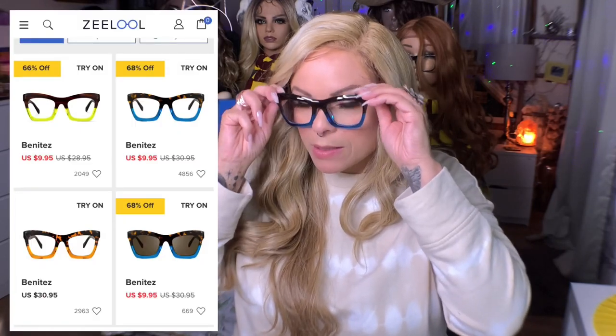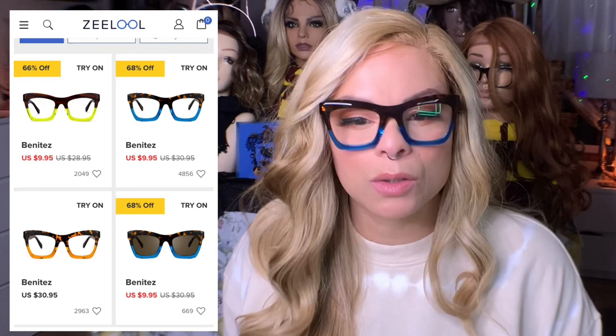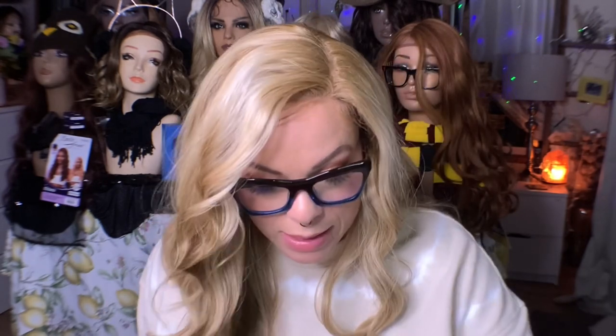So let's put them on. They're so dang comfortable. Let me tell you that right now. I absolutely love these. I love them. These might be my favorite so far. These are just as big. They do seem a little bit more snug around the nose, which is fine. It's just a little bit narrower than the other ones.